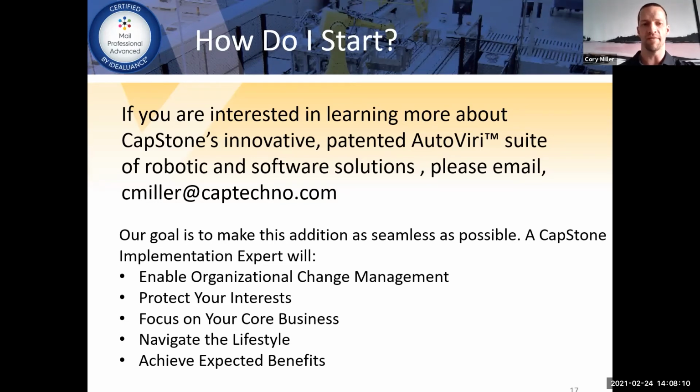We're also here to help navigate the lifecycle. We will help you define the path and make informed decisions when things change. And most importantly, we're here to achieve expected benefits. Up front, we're going to identify the expected benefits. We're going to complete the integration on time, and we are going to ensure all problems are ironed out prior to going live.